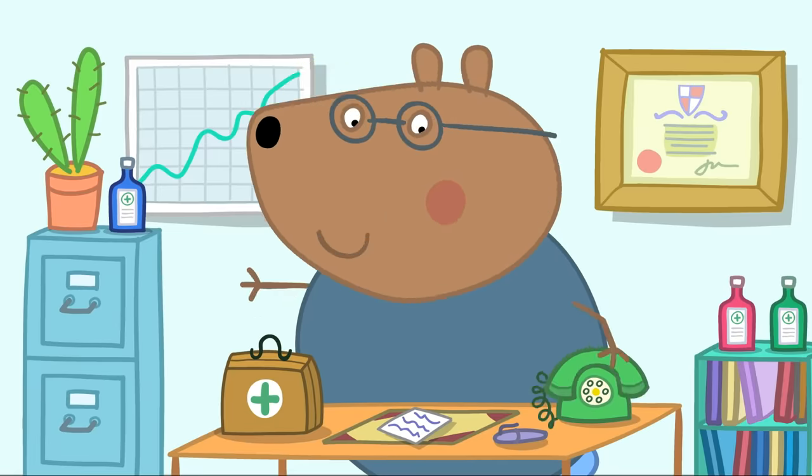Granny Pig, it's nearly Christmas. Yes, and I've got a very important job for you. Stir the Christmas pudding and make a wish. Peppa and George are making a wish. Racing car. Oh, don't tell me what it is. Here's the mince pie and a drink for Father Christmas. And a carrot for the reindeer.